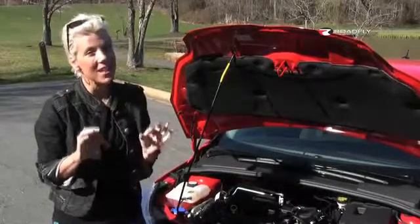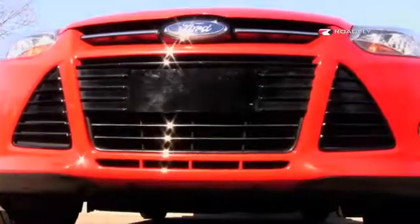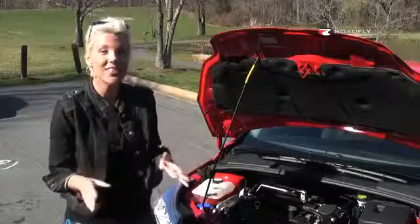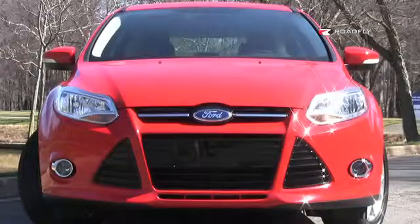Now this engine is not that big. In fact, it's not big enough to warrant these 3 huge air intakes down here. And they're fake. But you know what? I don't care. I still think it's really cool, and I think it lends the front end of this car an awesome rally car style feel.